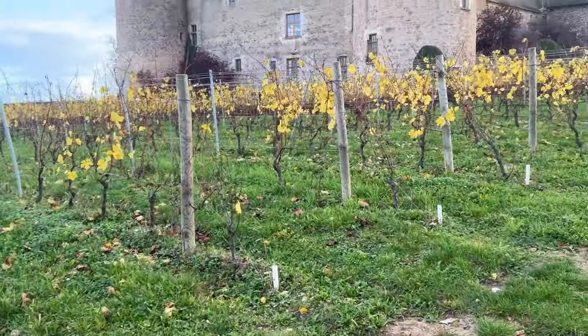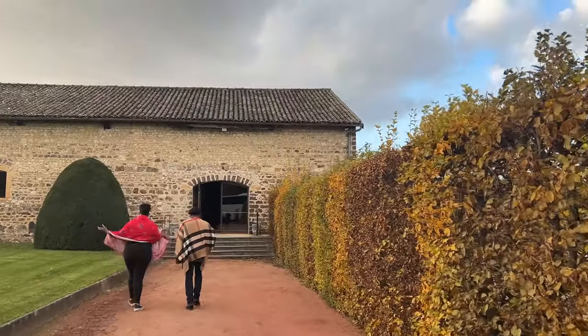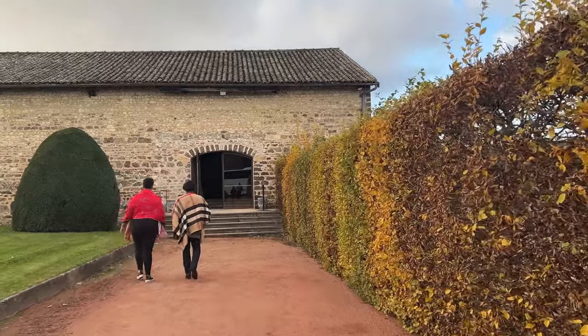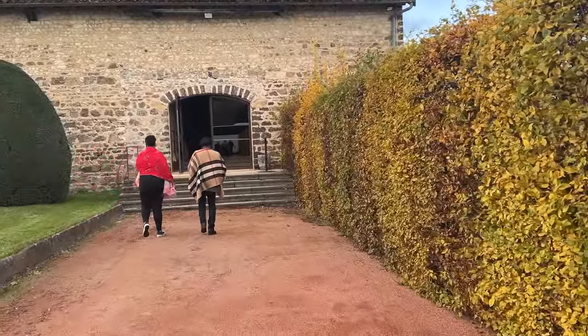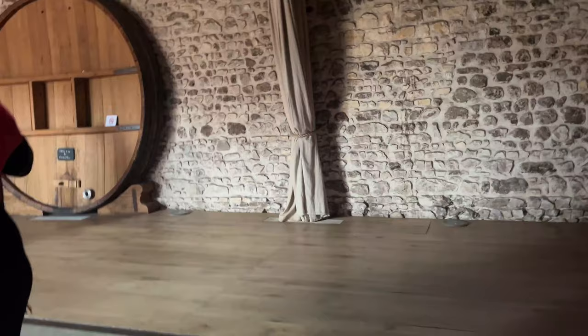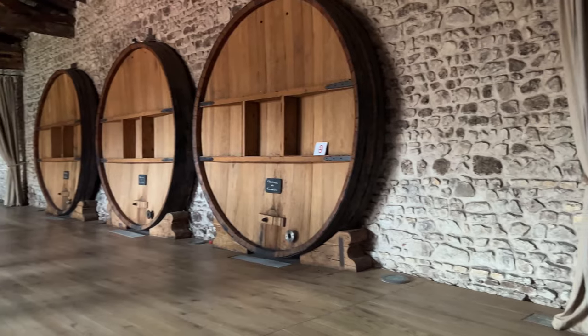Welcome to Chateau de Corcelles, which was partially destroyed in the 15th century due to a war, but the castle was rebuilt. In the 17th century, it started to build its winery, its vineyards. And it now has over 80 hectares, or about 197 acres of land with vines on it.